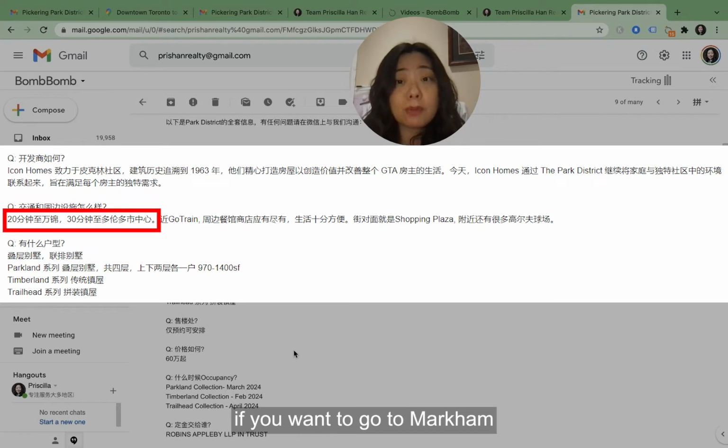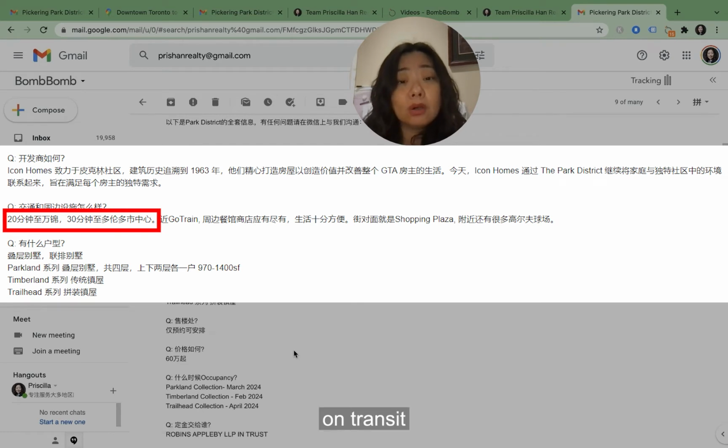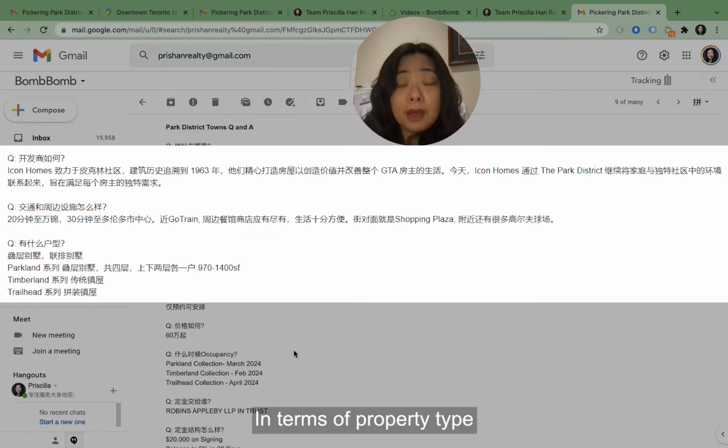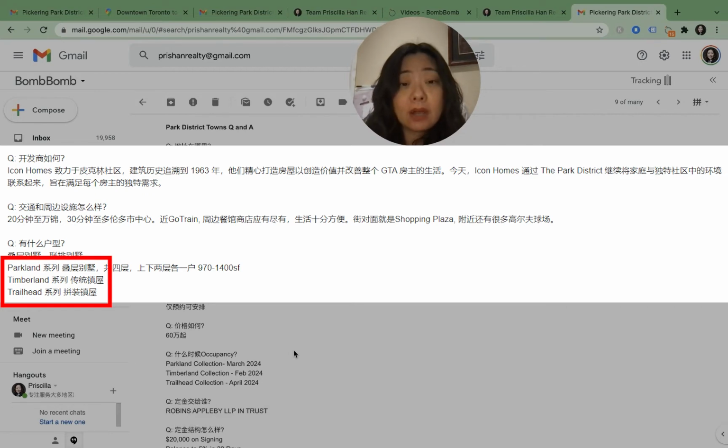And if you want to go to Markham, that's also just another 20 minutes. So you really do not need to waste too much time on transit. In terms of property type, actually we have three types. We have the traditional townhouse. We also have the stacked townhouse and back-to-back stacked townhouse.